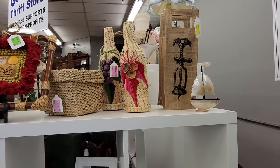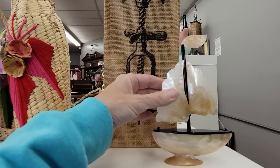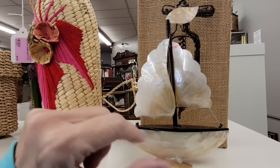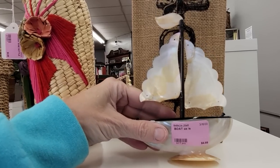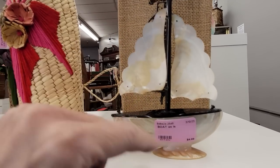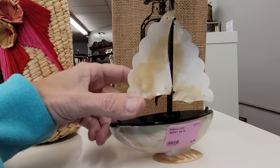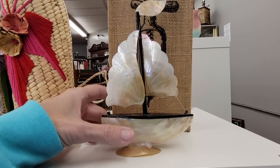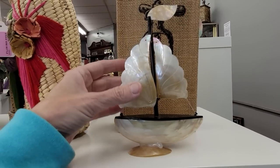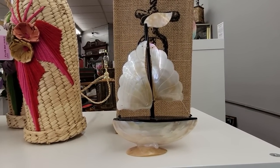Here's our kind of oceany themed section. One of my faves. This is a sweet little shell boat. Unfortunately, somebody has glued the bottom back on, but they used big globby glue, just like that on the bottom. But I think it's still a pretty amazing piece, and we're going to sell it.